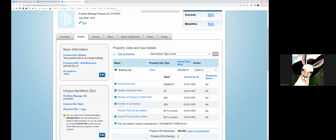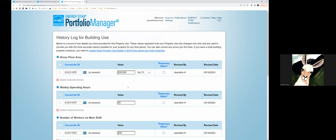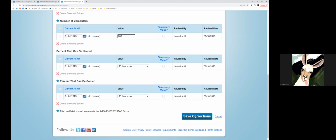If there are any changes or corrections that you want to make to this information, you can always go, there's going to be this drop down right here. It says, "I want to correct mistakes." And you can go ahead, it takes you to that page, add anything that you'd want to update and save your corrections.